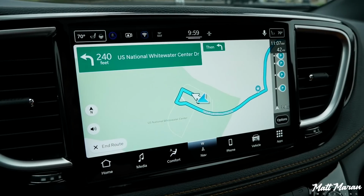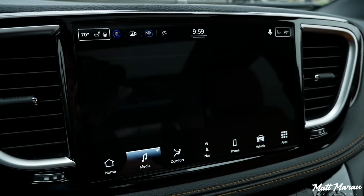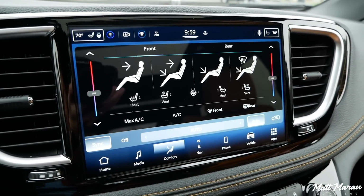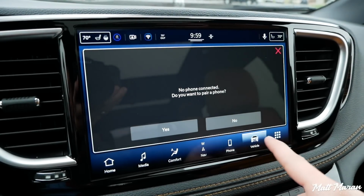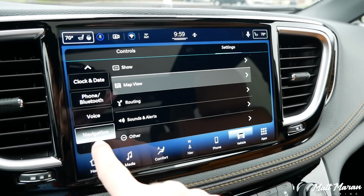There's also driver profile, so you can have this whole setup saved to you, and then if you have another driver come in, they can do their profile and they can have everything changed around to whatever their preference is. And so that's great that you can custom tailor that to each individual driver. And so going through media and stuff is very easy. You have volume and tune knobs that are nice and large, and going through all that's easy.